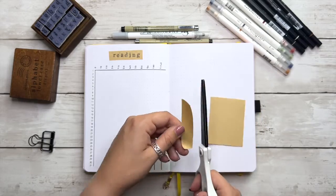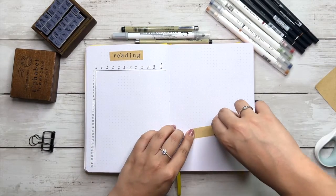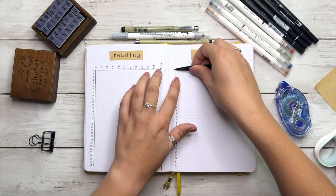My content log is again very simple. I just have a 3-column setup so I can track what I am posting on my Instagram, TikTok, and YouTube every single day for the month of July.